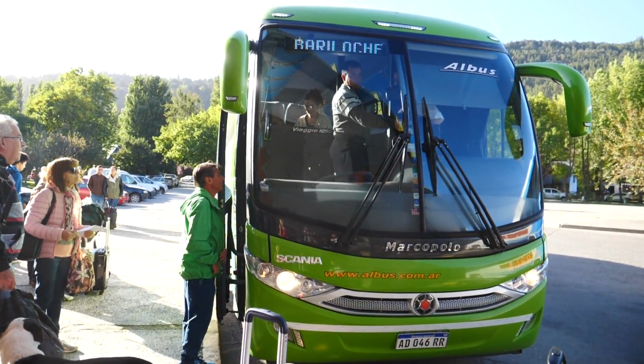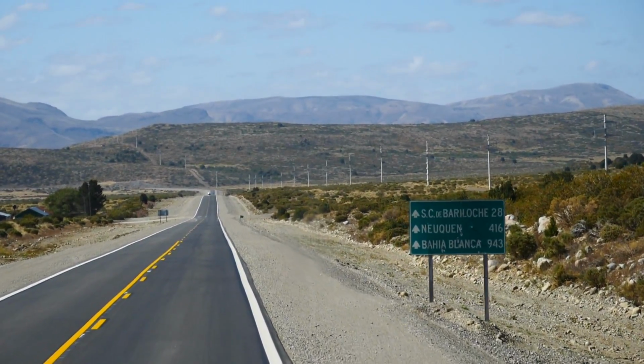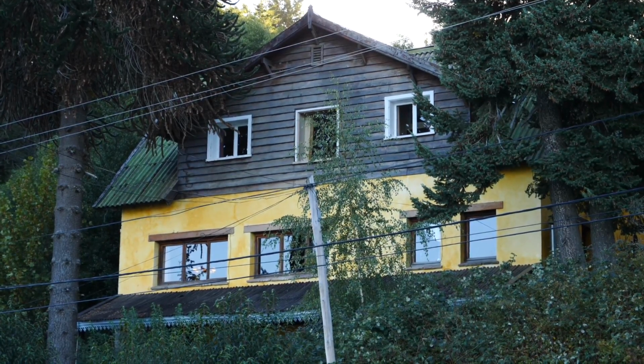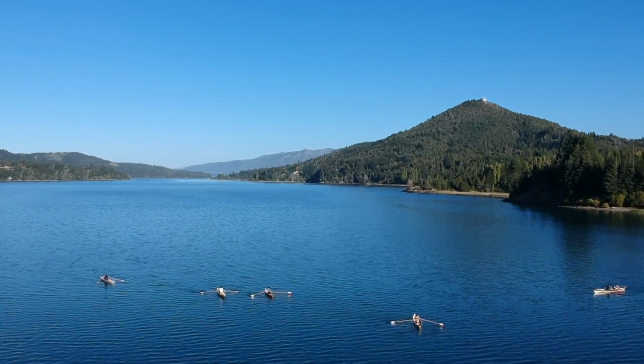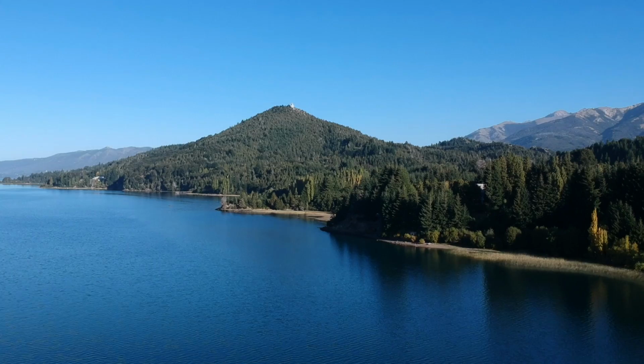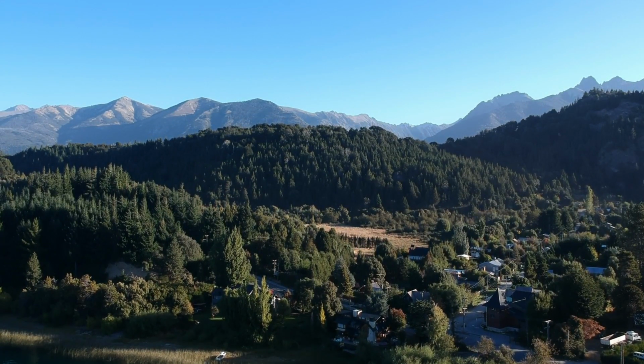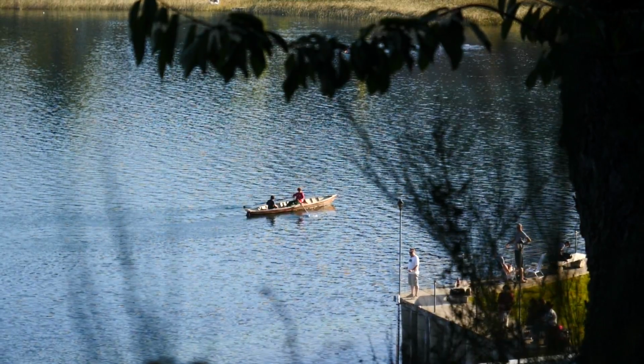And then once we get to Bariloche, we're staying in the outskirts in a place called Villa Campanario. We want to stay somewhere nice and quiet right by the lake, and this fits the bill. A couple of our friends have been there already, so we're watching their videos, and my gosh, it looks incredible. So beautiful. So pumped for that.